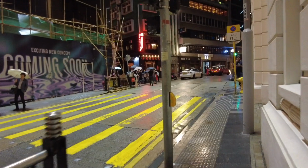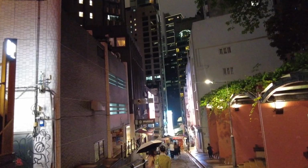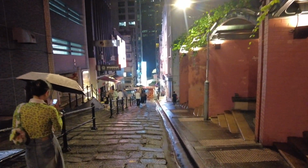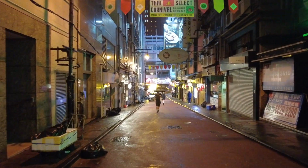Since we were nearby, I decided to revisit my university memories and go to the LKF area of Hong Kong. LKF stands for Lan Kwai Fong, and it's the party district of Hong Kong. It's where all the bars and nightclubs are located, and it's a really fun area.